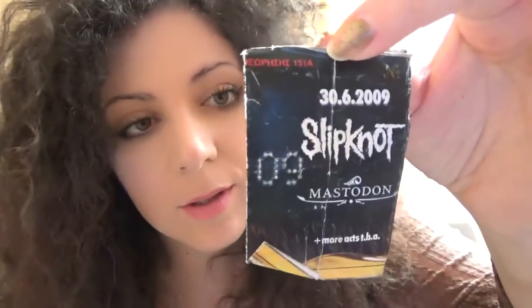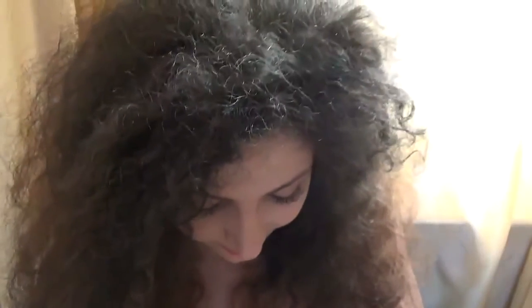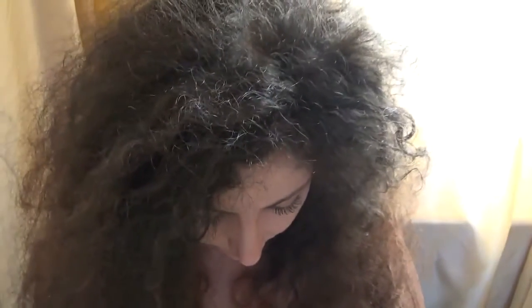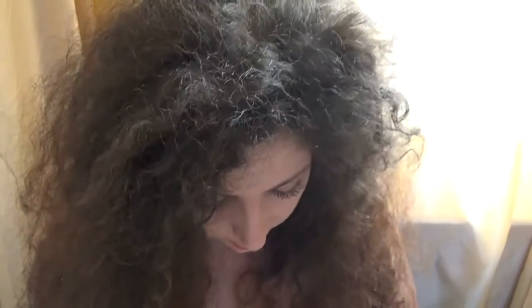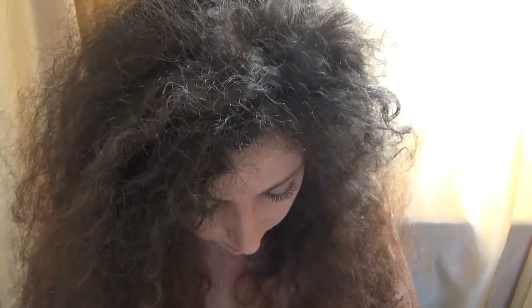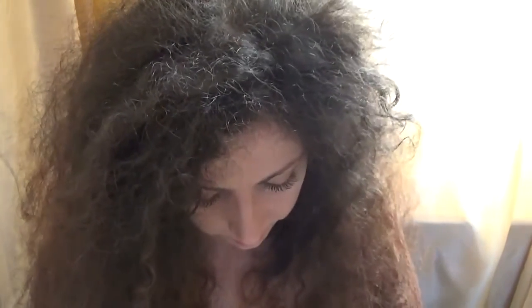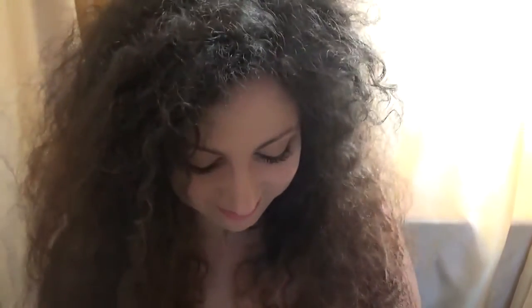I forgot, this is the ticket from the live that I went to a few years ago to see my favorite band. And I'm keeping this as a memory in my wallet. And I just keep it like this most of the time. So that's the wallet.